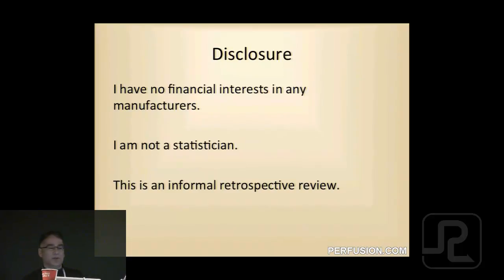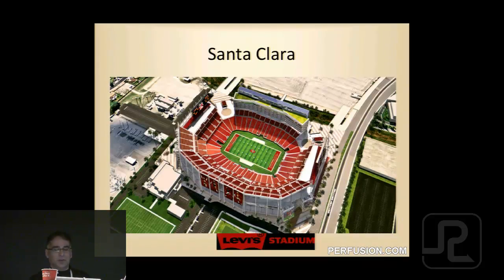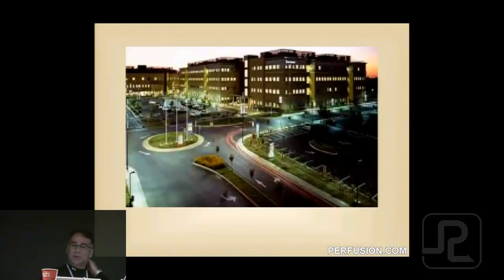I have no financial interest in any manufacturers. I'm not a statistician. This is an informal retrospective review. Here's Santa Clara, home of the new Levi Stadium, where we'll have the Super Bowl next year. This is a picture of our hospital.